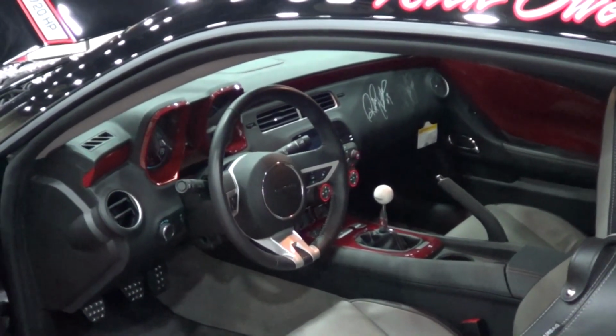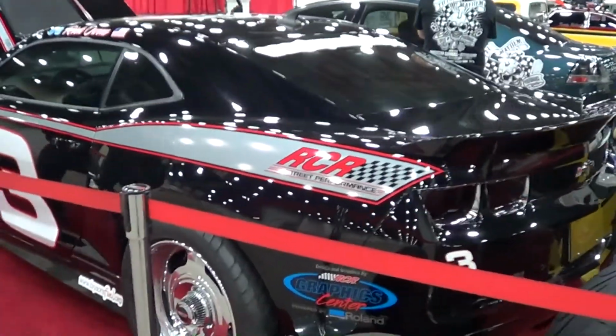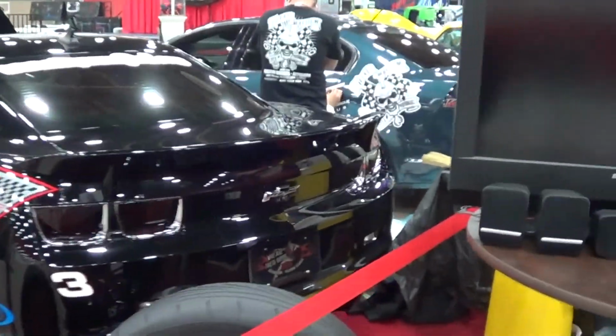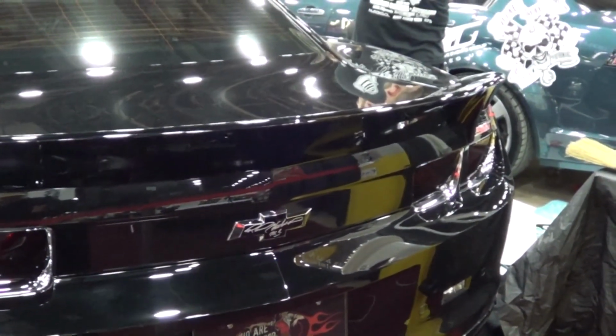Yes, sir. Now, nice car. Well, let's stand back and get a good look at this. He also signed it on the rear bow ties. That's cool, man.